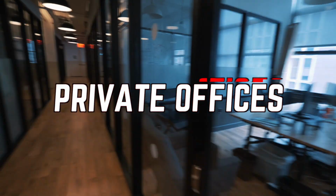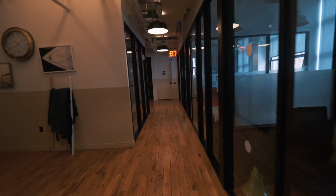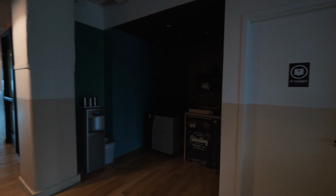All in here are the private offices, right? So you can either get a private office, or you can just do the hot desk, co-working desk like I've done. Again, just all private offices through here. Nothing really too much to see. Got the printer area, the stationery area down here.